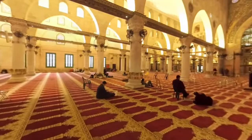Although the mosque looks peaceful today, it has come under attack numerous times as Israeli soldiers have fired tear gas and rubber-coated steel bullets inside the compound.